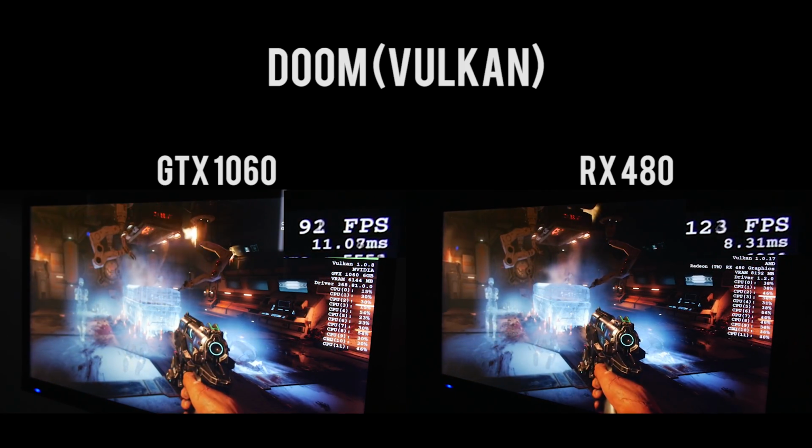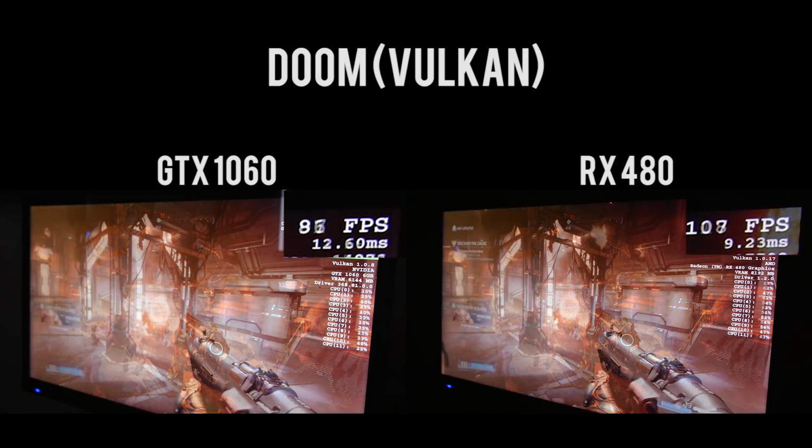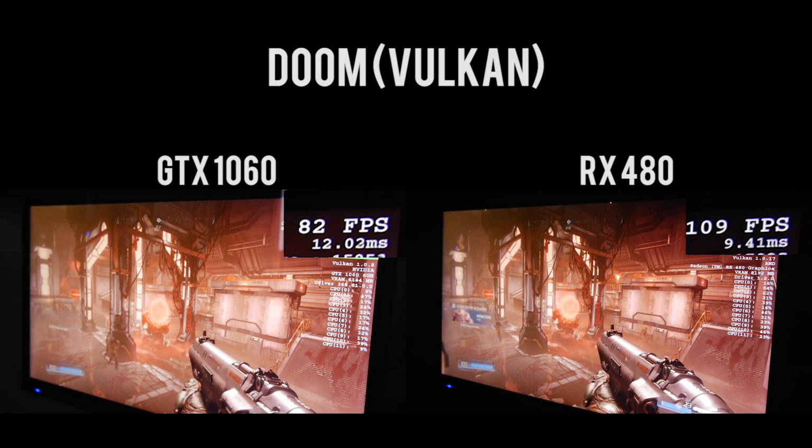Now, Vulkan has already made appearances as a proof of concept in games like the Talos Principle, but Doom is really the first title to showcase the API's performance benefits, and the numbers we're seeing here should leave us excited to see more games supporting the new API.